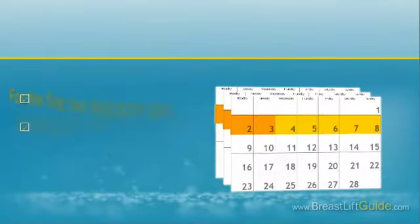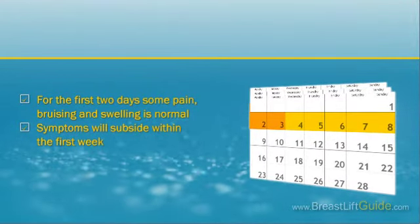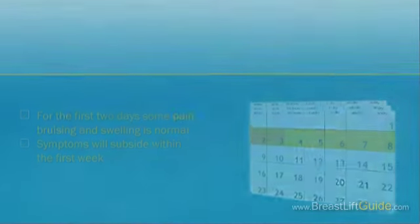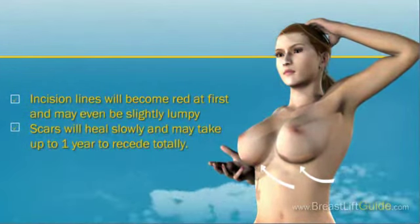The first 2 days after the procedure involve the most pain and discomfort, and the breasts are likely to get bruised and swollen. This bruising and swelling will resolve spontaneously and will subside during the first week. The incision lines will become red at first and may even be slightly lumpy. These will heal during the first 2 weeks and could be barely noticeable by the first month.